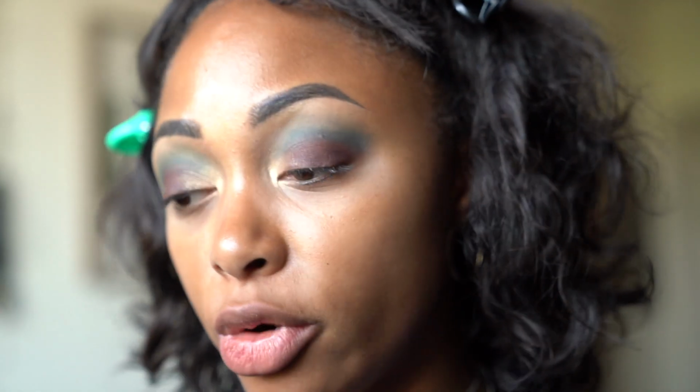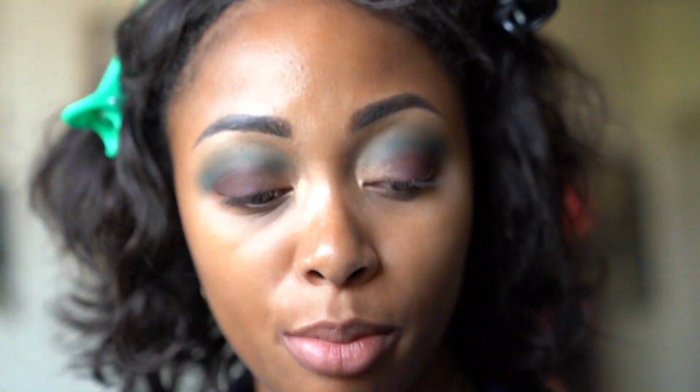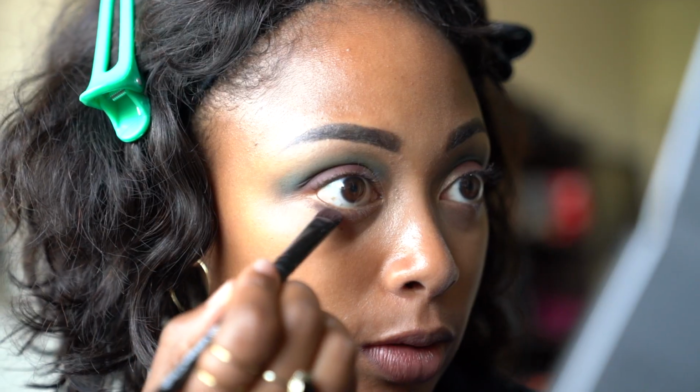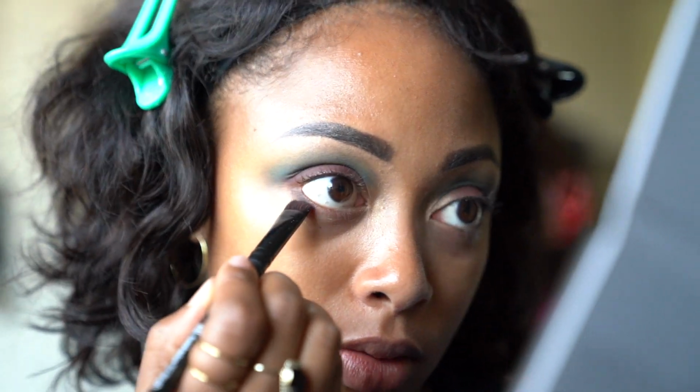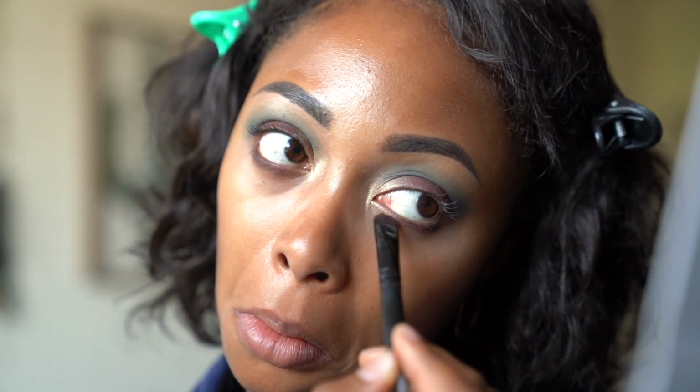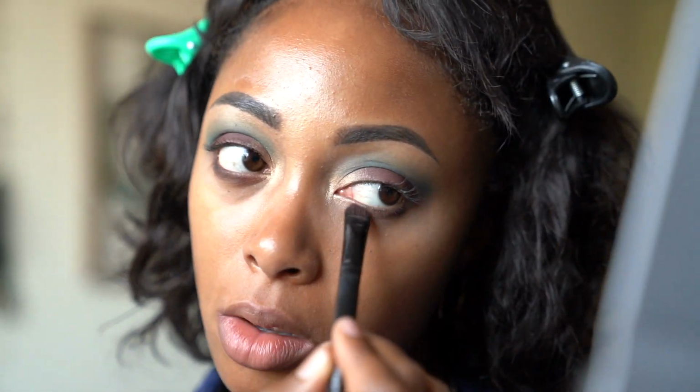I'm going to take the same brush I used for the plum on my lid because it's already dark. Makes it a lot easier. I'm going underneath my lashes. And I'm stopping halfway. I'm not going all the way in.